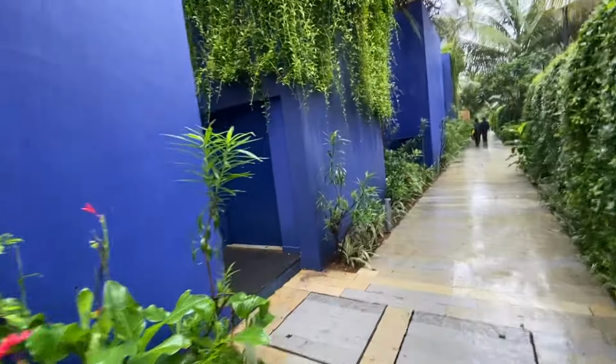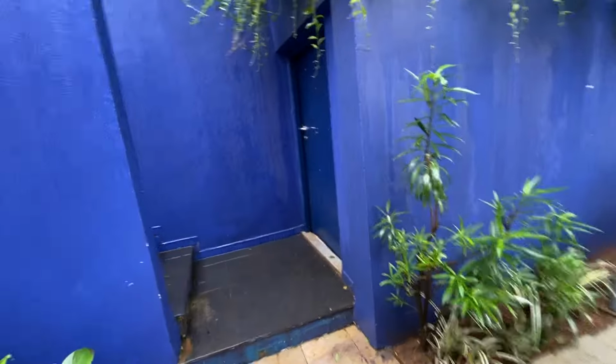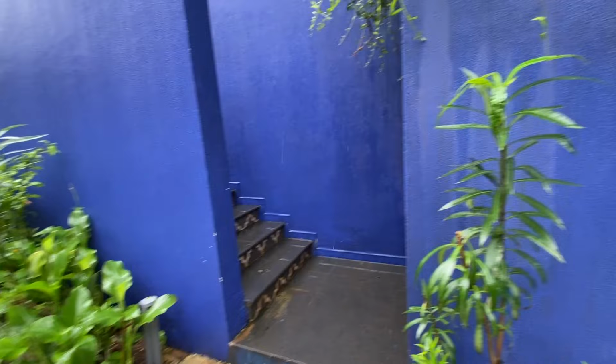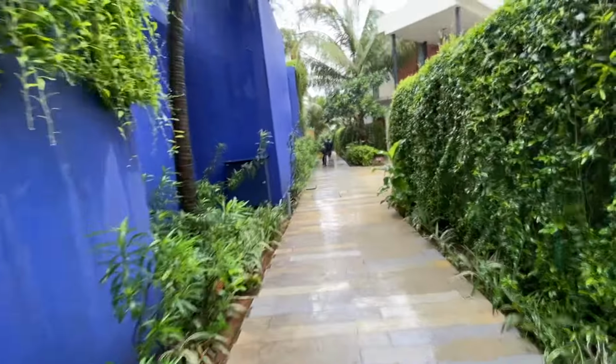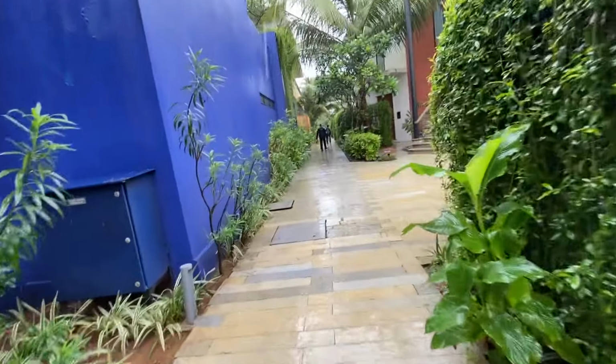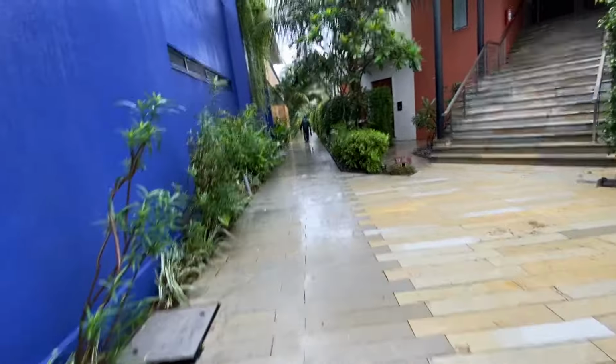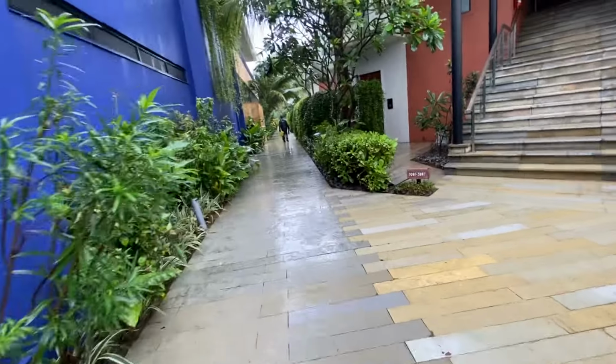So this is the common room place. You have to go up the stairs over here. I'm not going, but I'll show you how the rooms are from the outside. That's the common room, as in the games room, the swimming pool, all that area. That's a very pretty place. I'll show you that.